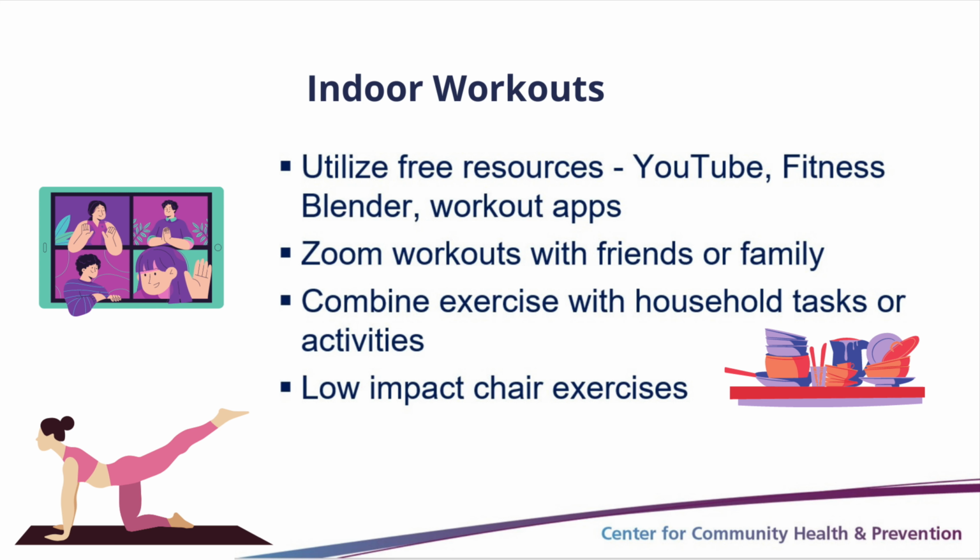I think it's also really important to utilize what free resources are available. YouTube is a tremendous resource for free exercise videos or workouts in a wide range of different intensities. There's really high intensity, like high intensity interval training, or there are more modified forms of exercise like low impact chair exercises, yoga, gentle yoga, all those different types, and they're all available for free. You could also think about free apps. Are there any apps that you would like to utilize for structuring your workout? That could be a great resource as well.